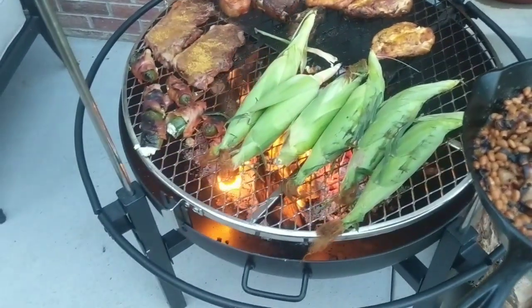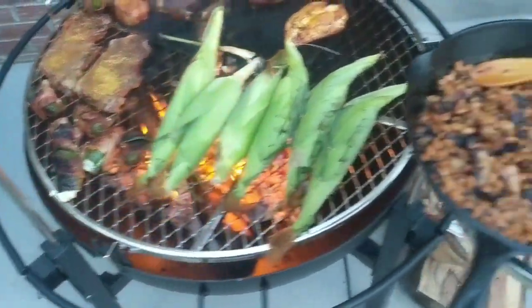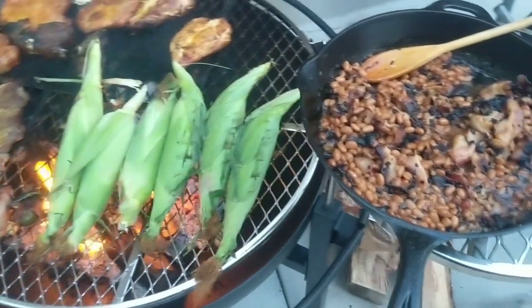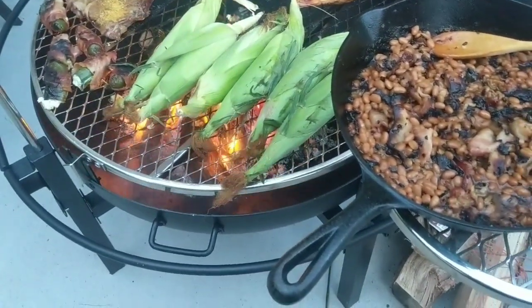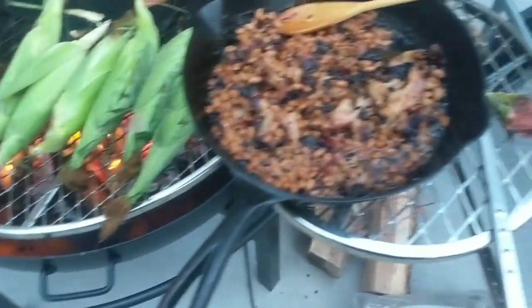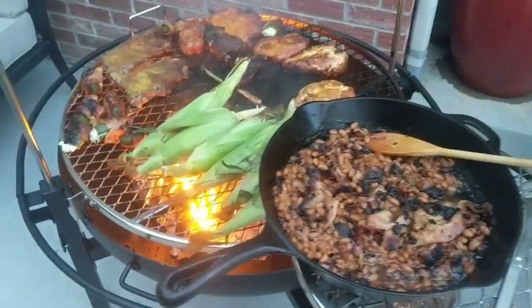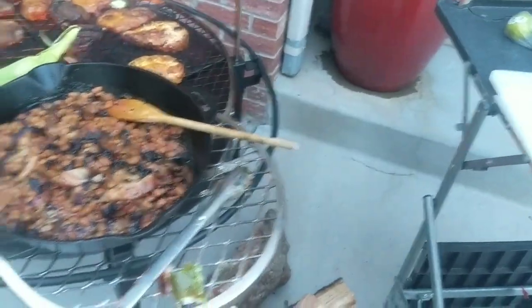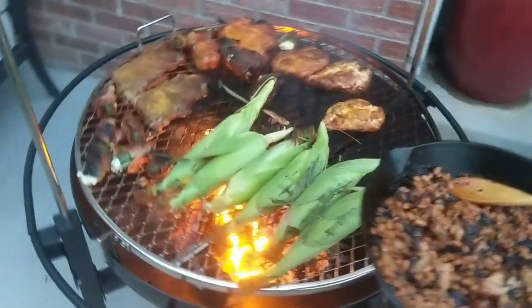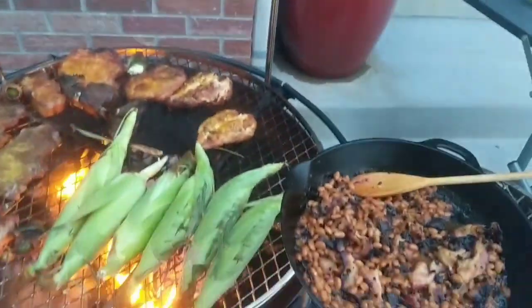So I'm not gonna lie, I did have a bite of those pork and beans, and they are delish. It just tastes so good. The jalapeno popper was to die for. So things now are kind of slowing down. Finish off this jalapeno popper. Oh my gosh.